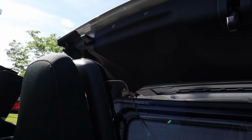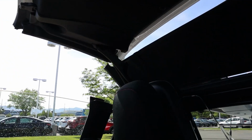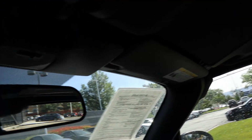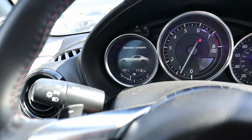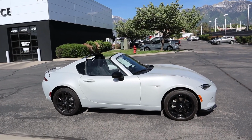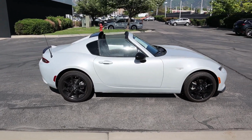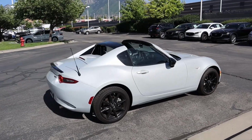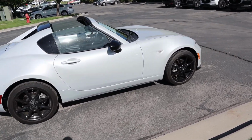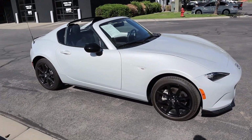Now you can do this moving, but you have to be moving extremely slow, and they kind of just recommend to mostly do this while you are parked. And almost got my microphone there, but that's the whole top operation. Boom, done. And of course, if you're wondering what the RF looks like with the top down, this is what it looks like from the side, and this is what it looks like from your back angle. And then, well, of course, we got to go over to the front, which is going to take me a second, and there you go.